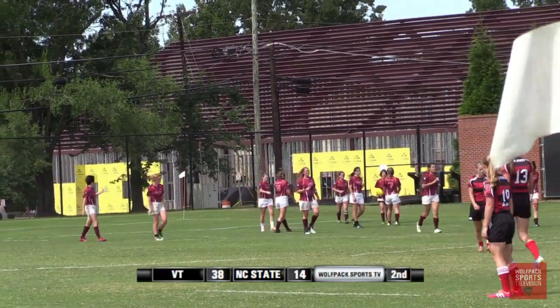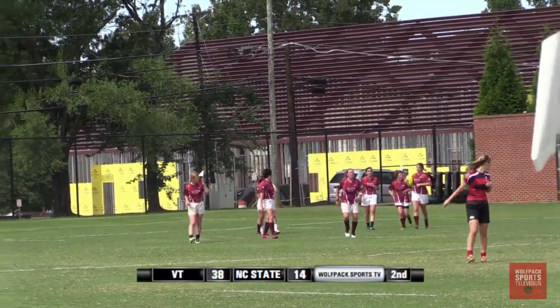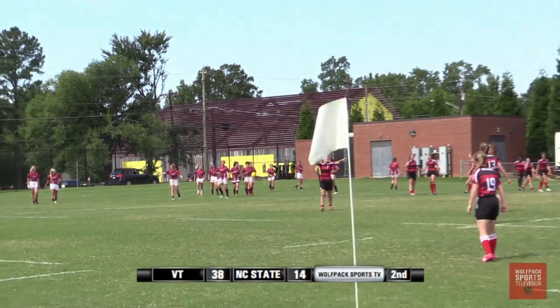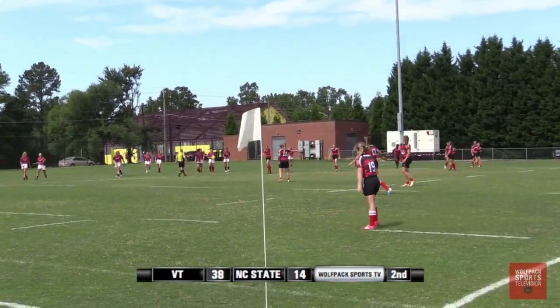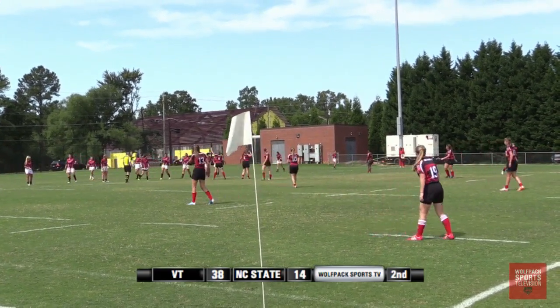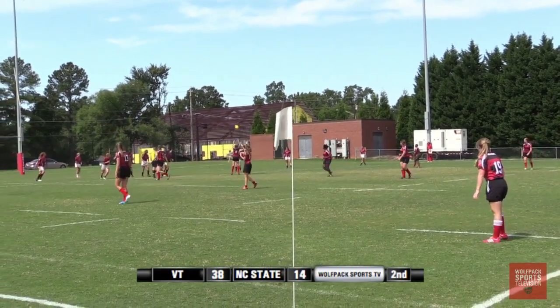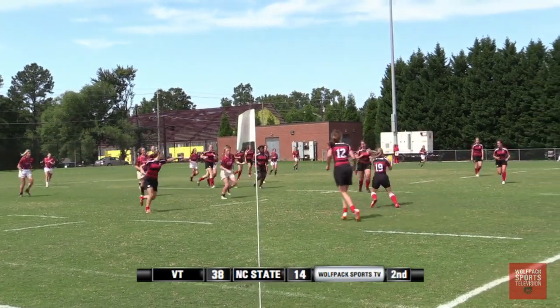Not sure what's happening here. I'm not sure either, but it looks like Hokies are going to get possession. I don't know if there was just a mix-up in the penalty, but it looks like they're trying to recover quickly. Looks like we're going to do a drop 22, if I'm not mistaken. There's the kick.